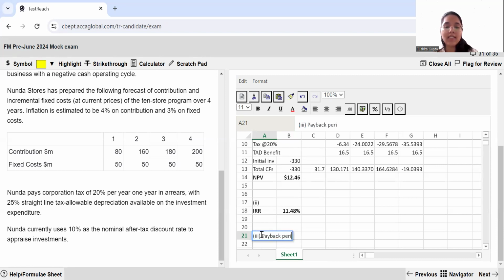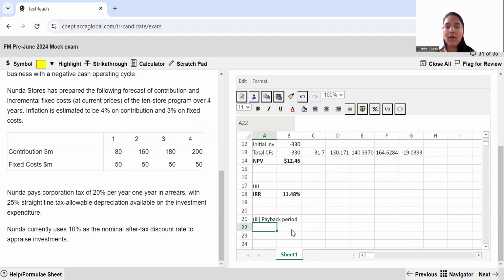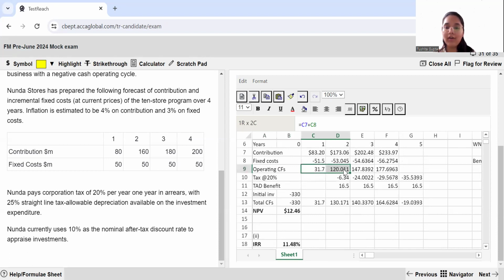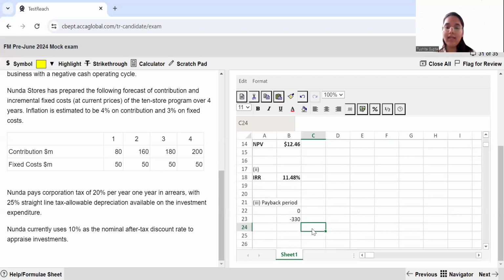Payback period, because nothing is mentioned that which one should I be using, so I will be calculating the simple payback period. So in year 0, I'm actually having an outflow. My outflow is minus 330, and if I see my inflows I have right over here. These are what my inflows look like. Okay, so I will have to manually bring all of my inflows.